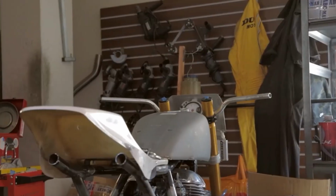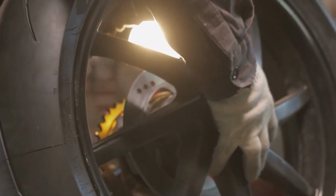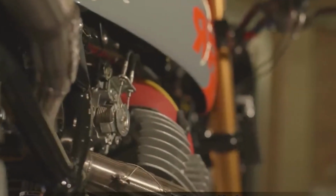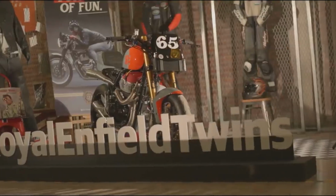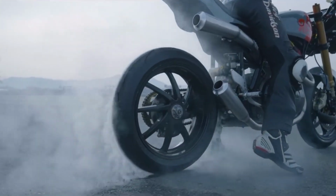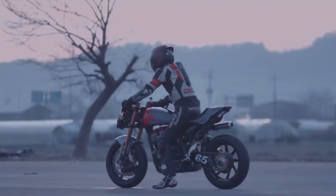It's hard to know where to start with the mods because there are so many, but the core of this build is an uprated engine. It's full of S&S Cycle parts, including high compression pistons, a hot cam, and a heavy-duty clutch. Fueling is controlled by a Dynojet Power Commander with auto-tune, which also compensates for the airbox removal and the custom free-flowing exhaust system. There's a Dynojet quick shifter too, to keep the power hitting the back wheel as much as possible. It's combined with a quick-action throttle and a handlebar switch that allows the rider to change the ignition map quickly and easily.